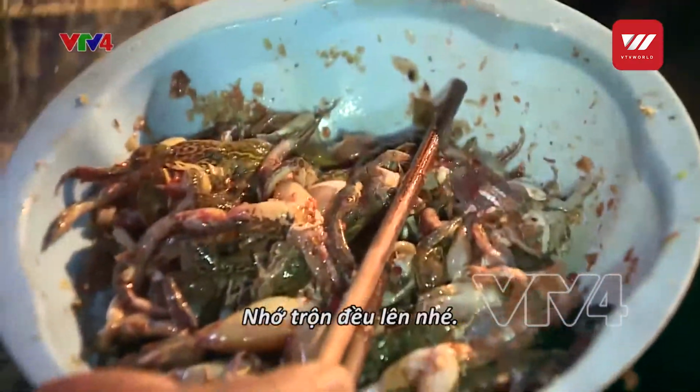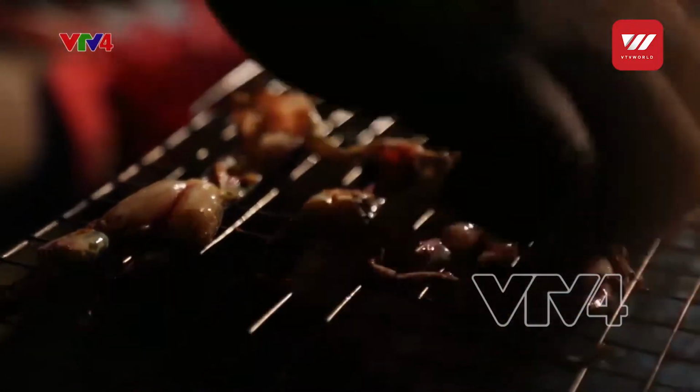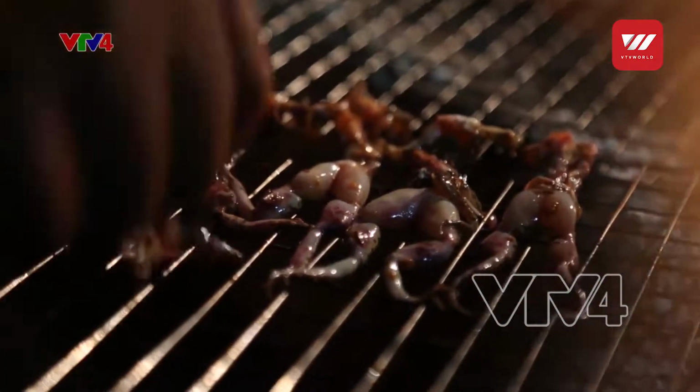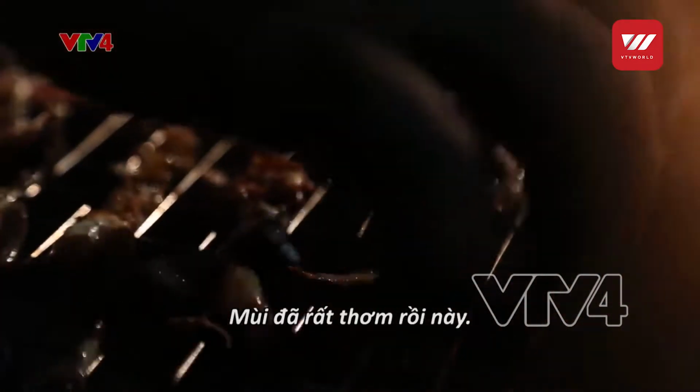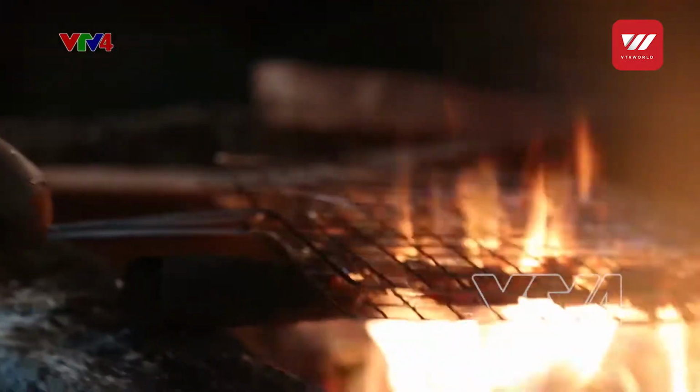Give that a good mix. Smelling good already. That's it.